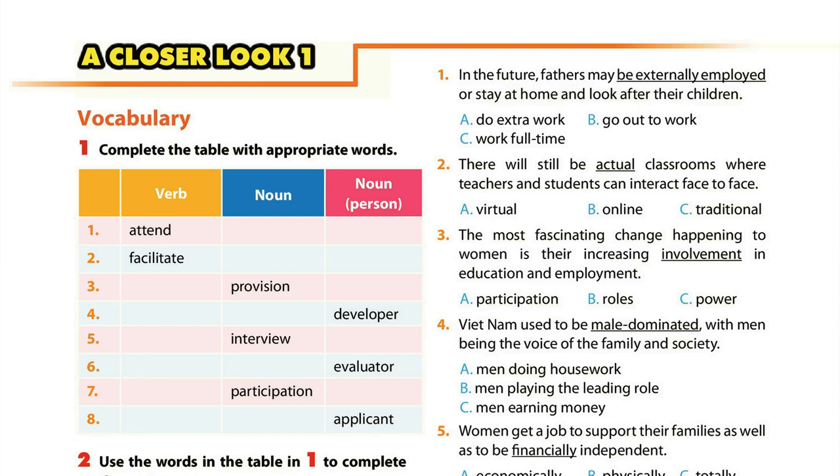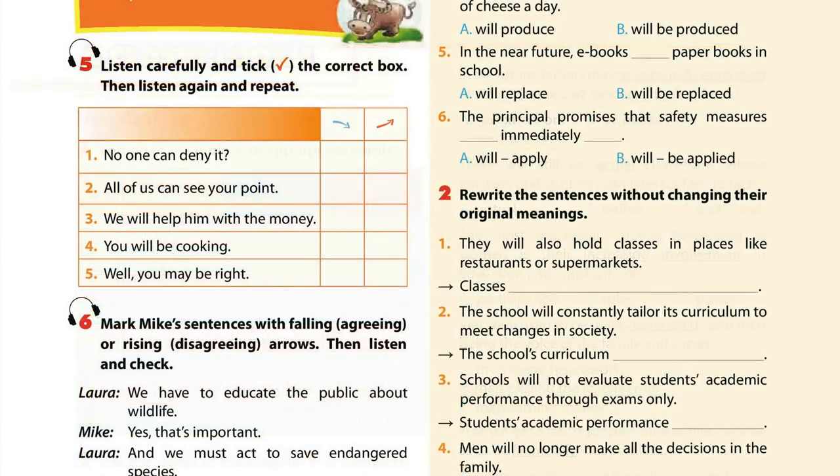Unit 11, page 62. A closer look, 1. Pronunciation. Activity 5. Listen carefully and tick the correct box. Then listen again and repeat.